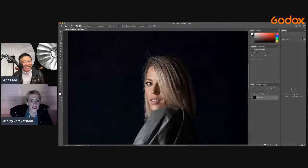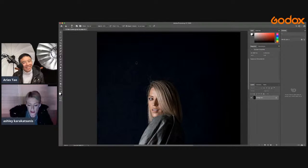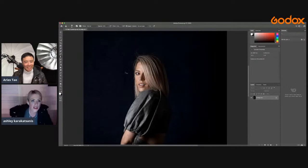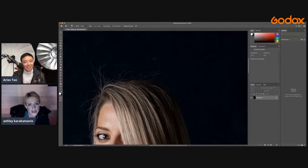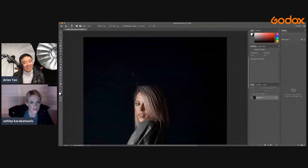Like I said to everyone before, I don't need to do much to this image because the background looks really good. The lighting's pretty good. All I would do to make this image a little bit better is probably get rid of these little wispy bits. Would you do that, Aries, if this was your shoot? Would you get rid of things like that? Yeah, I was pretty much thinking the same thing. Clean up all those hairs, because obviously being blonde, the light catches it.